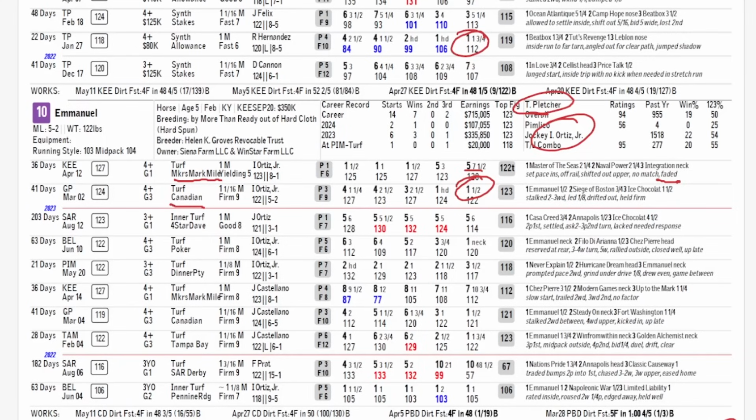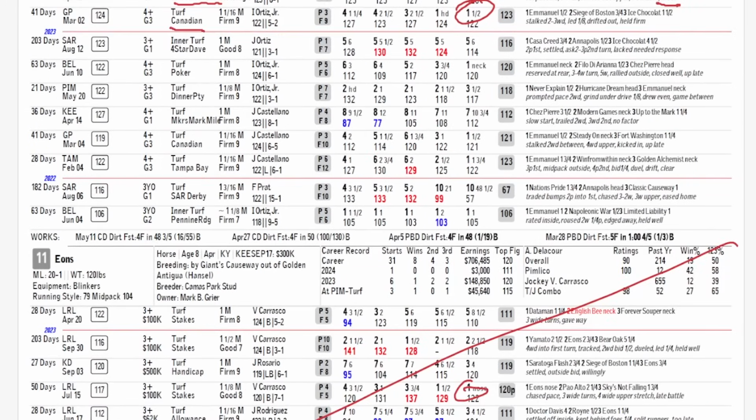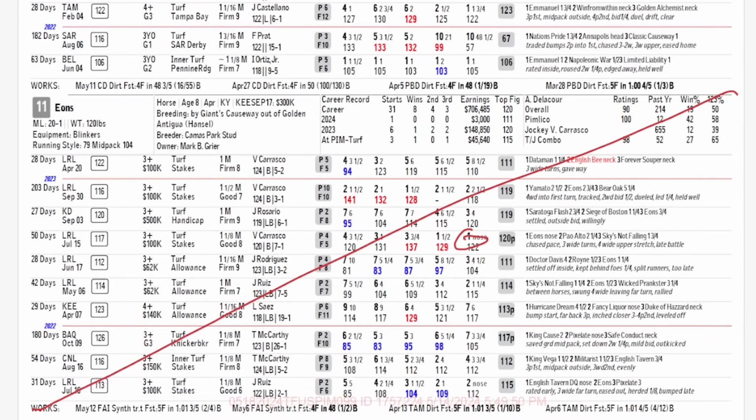He did win his start before that at a mile and a sixteenth, but I'm probably going to take a stand and not use the 10. Hope to boost up my exotics by not using what may be the post-time favorite when this race goes off.